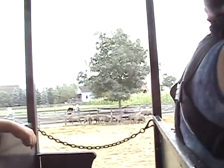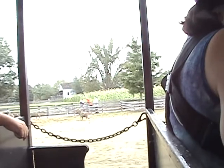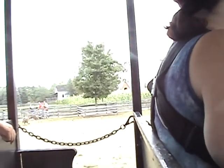These are merino sheep over here on the left-hand side who are highly prized for the quality of their wool. We added 4 or 5 lambs to this group earlier this spring.